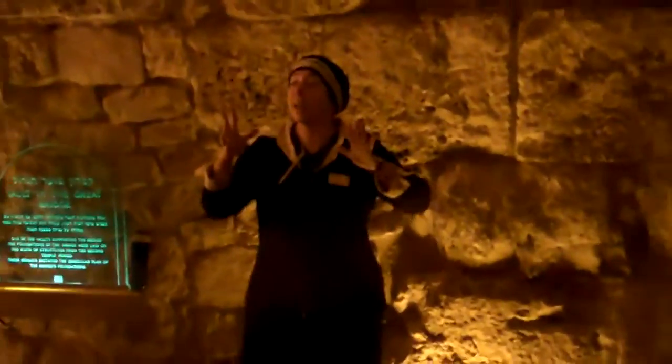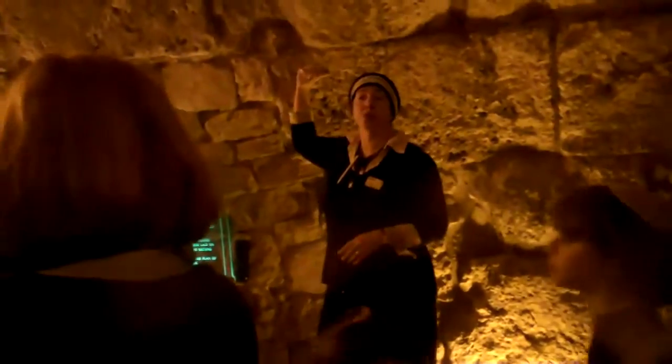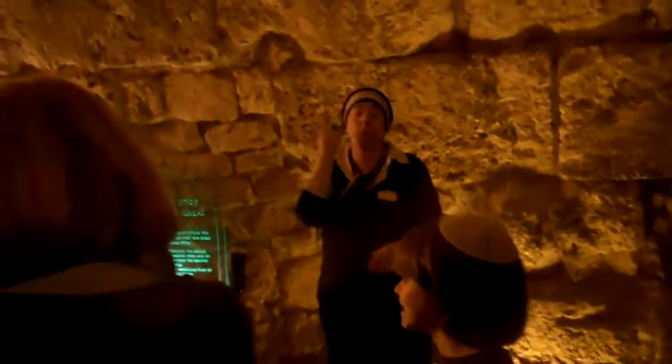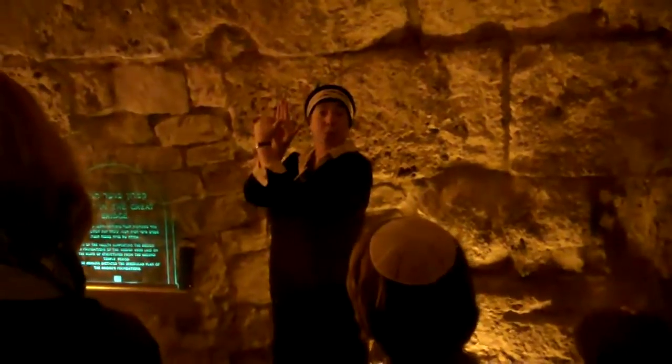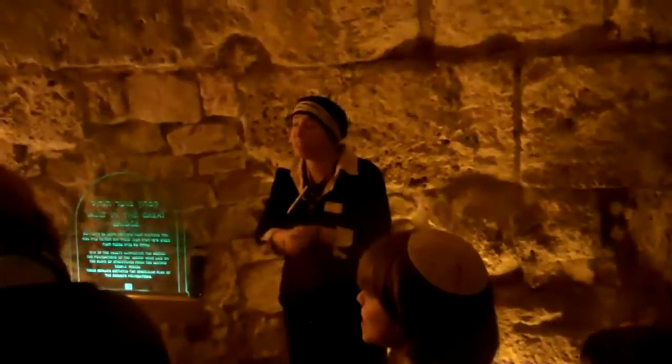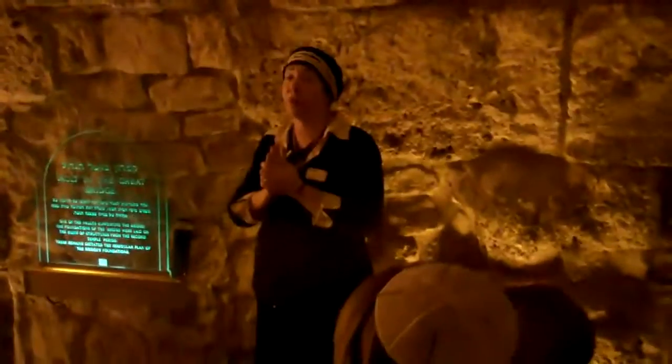Okay, so we're standing underneath one of the arches of the bridge. Again, if we follow the path of the arches in that direction, one after another, we'll come to the Jaffa Gate. But we're following them in this direction. So behind us here, there's only one more arch. It's the largest of all the arches. It's the one that connects to the western wall. And it's known as Wilson's Arch. Because Charles Wilson was the British archaeologist who found it and figured out what it was.